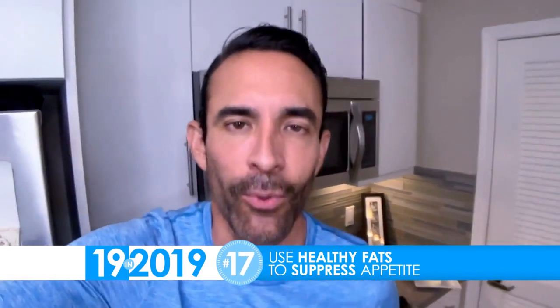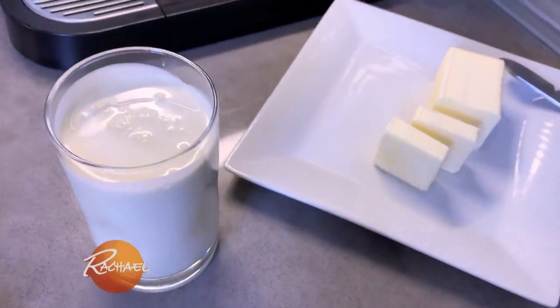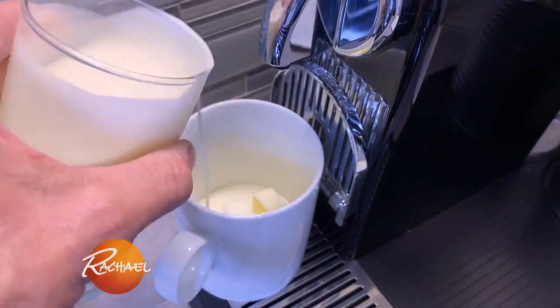So here's how it works, guys. We use healthy fats in the morning to suppress appetite. Check this out. I use heavy cream. This is a healthy fat, which will satiate your hunger and it won't raise insulin, which is the key to fasting. 2 pots of butter. I put my heavy cream in here. Boom. And there it is, guys.